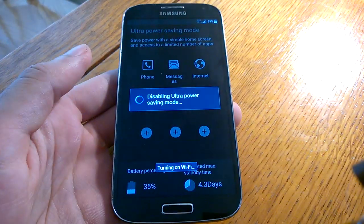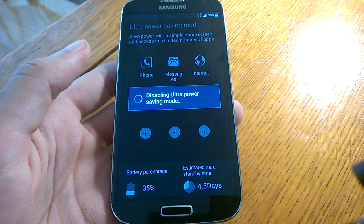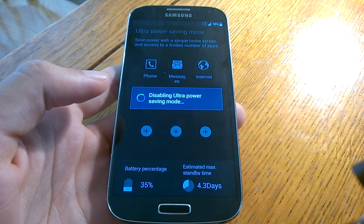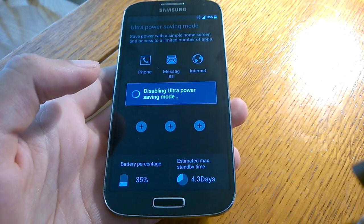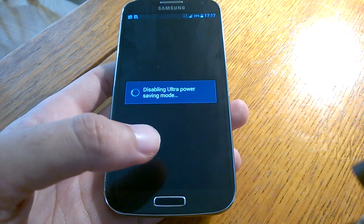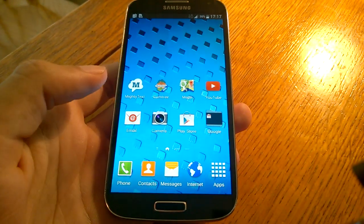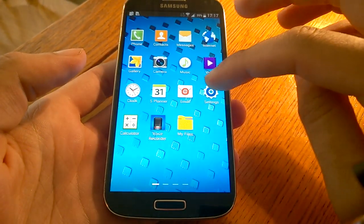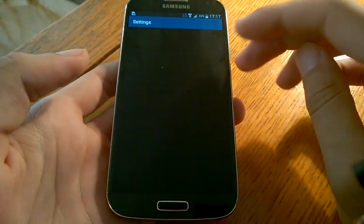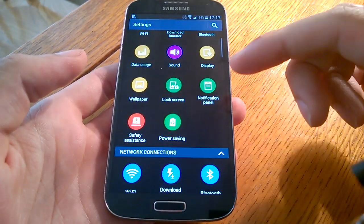Other than that, you have some other stuff such as S5 baby monitor, but I don't have a baby, so that's not really relevant to me. There's something called Air Wake Up, which to be absolutely honest, I'm not really sure what that does. So I wonder if it's in the settings somewhere.